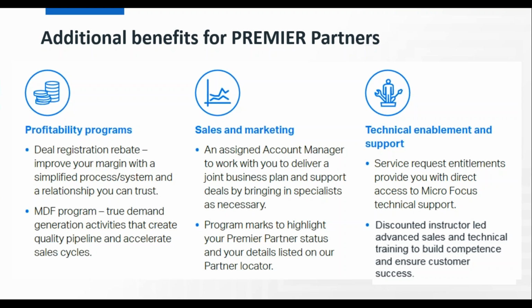So, for example, if you specialize on identity, access, and security, you can do a deal reg on any one of the products that fit in our identity, access, security space. However, you cannot do a workload management deal reg because you haven't certified in that. So deal registration is available in the areas of specialization for a Premier Partner.